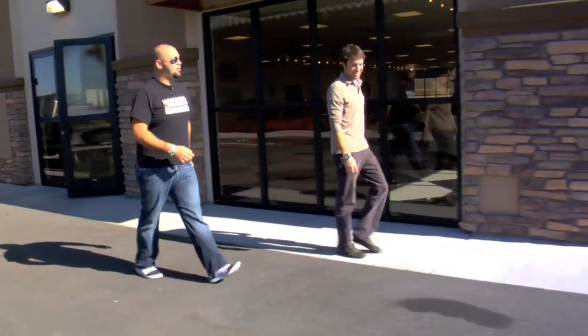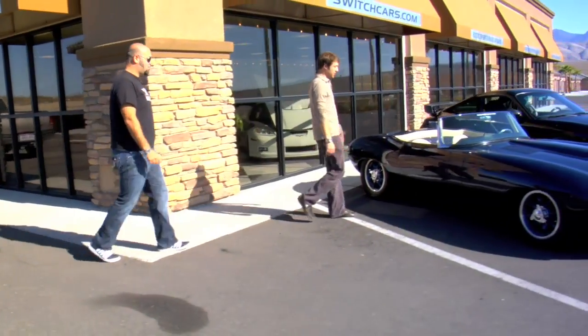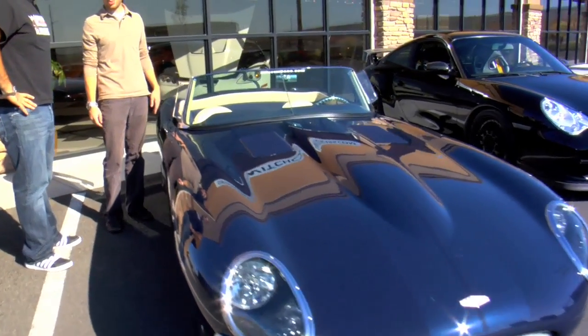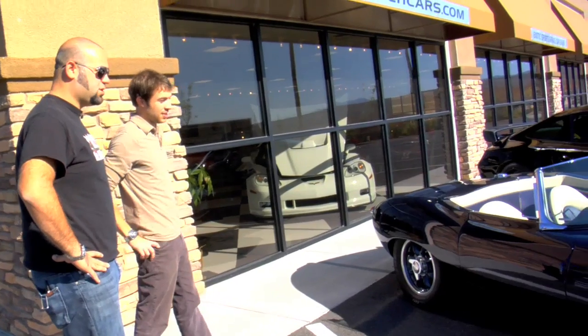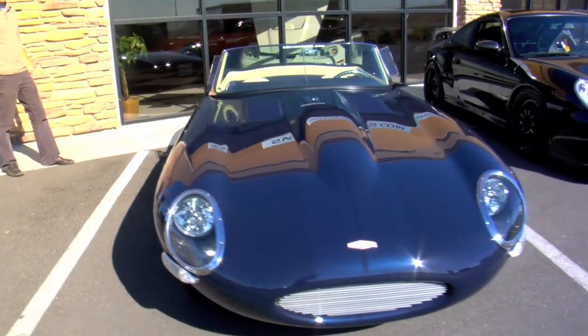Really? Oh yeah. A one-off '64 E-Type resto rod, probably the only Jaguar that has ever been subjected to this treatment. That's crazy. It is sick. It's a '64? It is a '64. So it's a 4.2? Yes. About 200 grand put into this car.